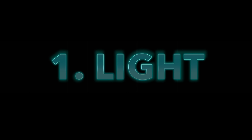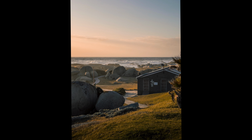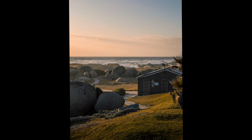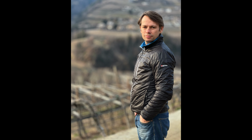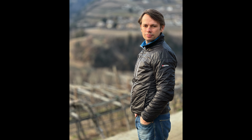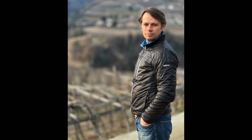Pay attention to the light. The first rule is also one of the most important. Your iPhone will always automatically adjust the exposure of a photo so that the photo is as well exposed as possible. Faces are automatically detected and brightened if necessary.